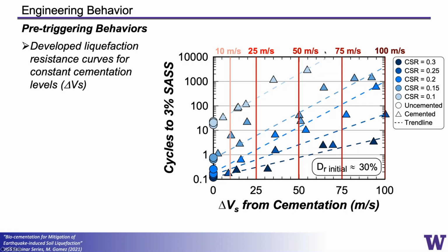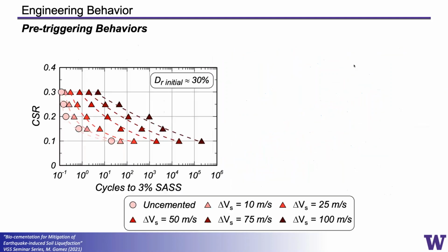We then picked off various thresholds of delta Vs, 10, 25, 50, 75, and 100, and we used them essentially to develop our liquefaction resistance curves. When we did that, it looked like the following, which is CSR versus number of cycles to 3% single amplitude shear strain. What you can see here is that each of these curves represents a different cementation level. Going from the light end of the spectrum, this is our uncemented condition, all the way up to 100 meters per second in the dark red.